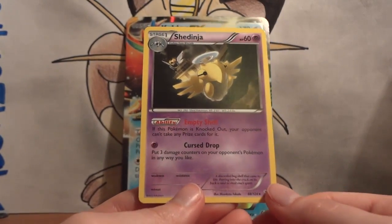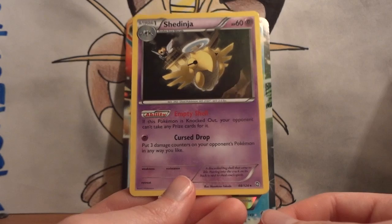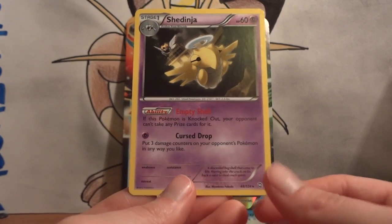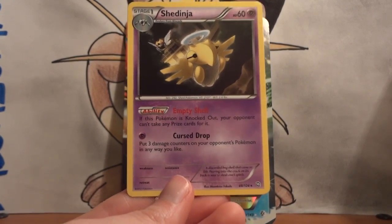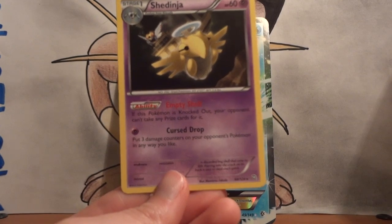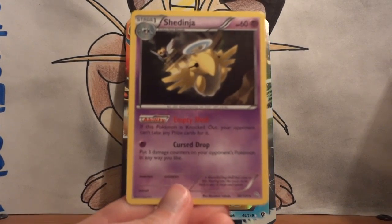Shedinja. That's, again, not a bad card. Shedinja is pretty interesting. Its ability says if this Pokemon is knocked out, your opponent doesn't take any prizes for it. Curse Drop really isn't that big a deal. You just put 3 damage counters on your opponent's Pokemon in any way you like. What's great about this card is mainly with Accelgor decks. Accelgor decks use Deck and Cover. It paralyzes and poisons the Defending Pokemon, but then you shuffle Accelgor and the DCE, or the 2 energy that you've attached to it in order to be able to attack, back into your deck.